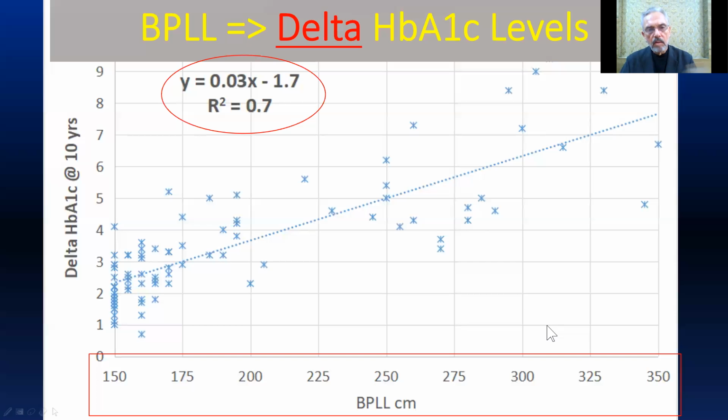So let's look at that graphically. If we calculate the hemoglobin A1C on the day of surgery and subtract it from 10 years later, what we can find is the longer the BP limb, the more there is a drop in the hemoglobin A1C. What this means is you can titrate, you can adjust the MGB depending on the severity of the diabetes, if you wish, all other things being equal. So it means that essentially we can tailor the MGB to the patient.